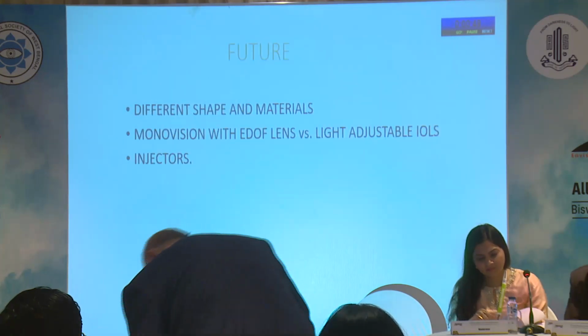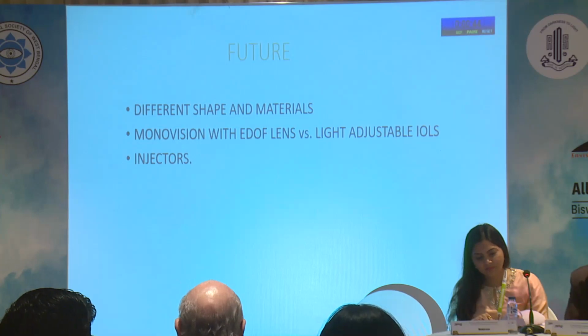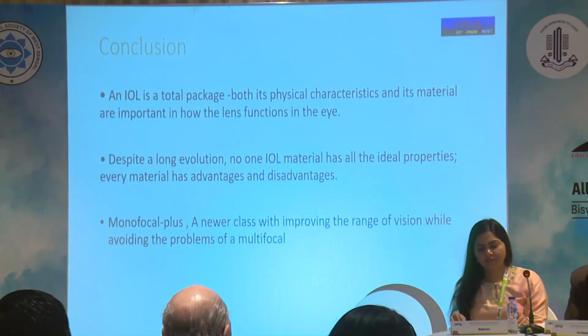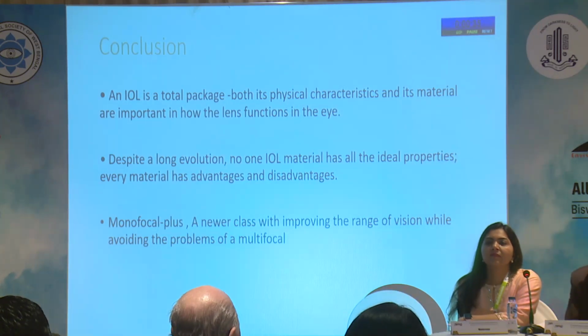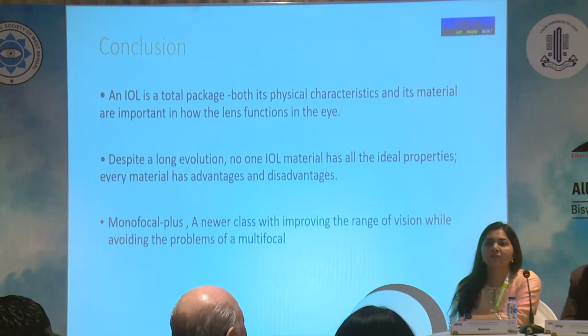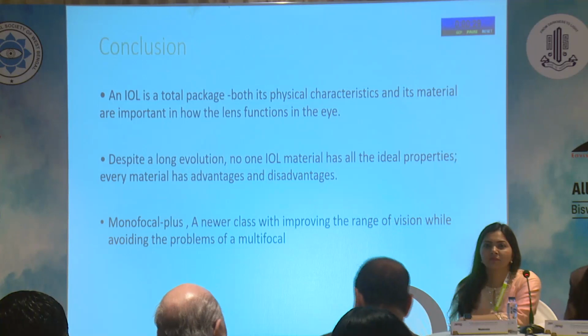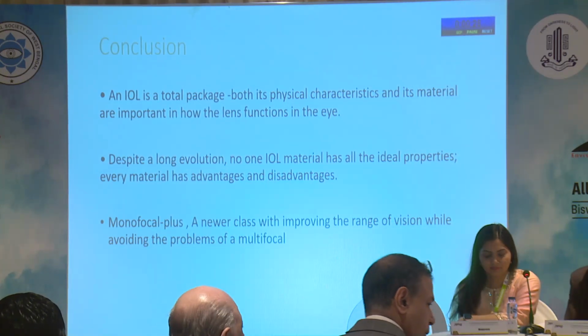So the future lies in different shapes and materials, monovision versus EDOF, and the light adjustable lens in the market. I conclude my talk by saying an IOL is a package of both the physical characteristics and the material which is used. Despite a long evolution, there is no one clear IOL material which has all the ideal properties. The monofocal plus lenses are trying to give you a little bit more edge compared to multifocal ones, giving an extra edge effect.